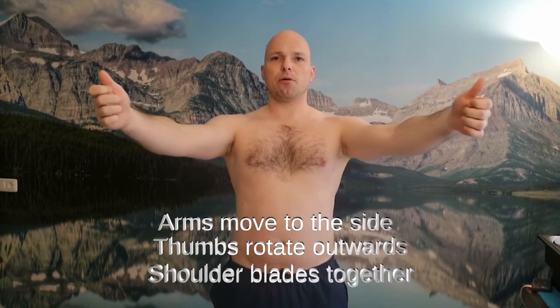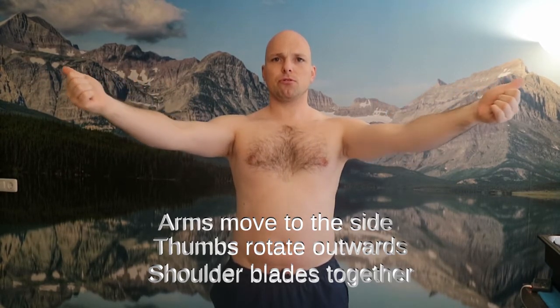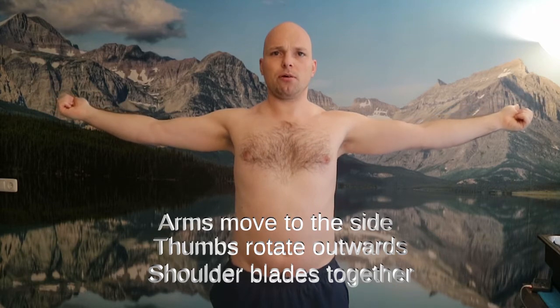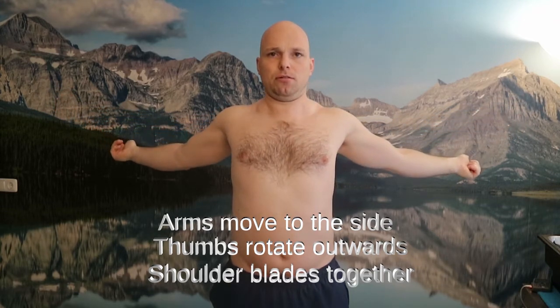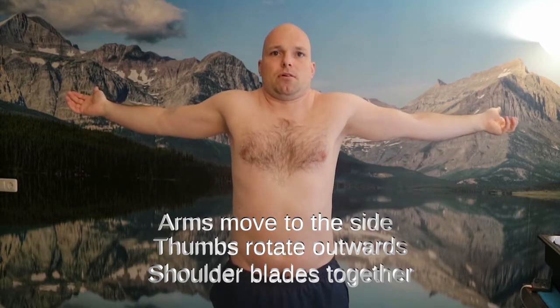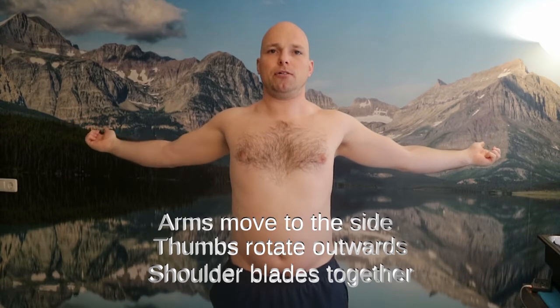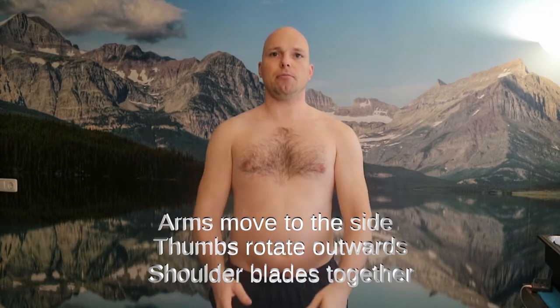and you're moving your arms outwards. While you're moving your arms outwards, you also turn your thumbs backwards and stretch from here. Make sure that your shoulders are not up, but relaxed low, arms a bit stretched, and your shoulder blades are together again. And then slowly go back.